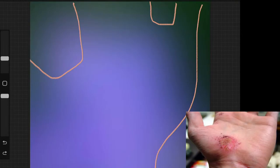Good at shapes when it comes to hands. Yeah, it's a little bit. Still not good. That looks weird. Okay, I'm gonna leave it at this. Yeah, that'll be interesting if they actually think it's my hand.